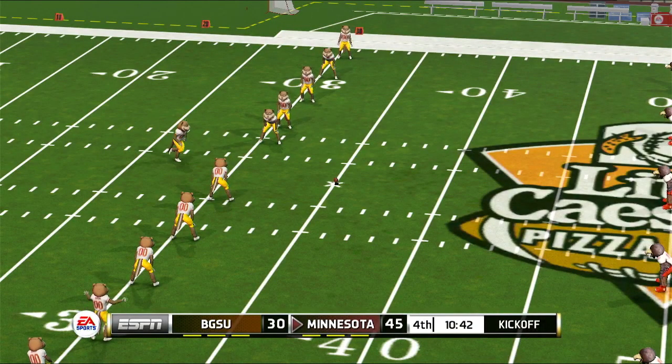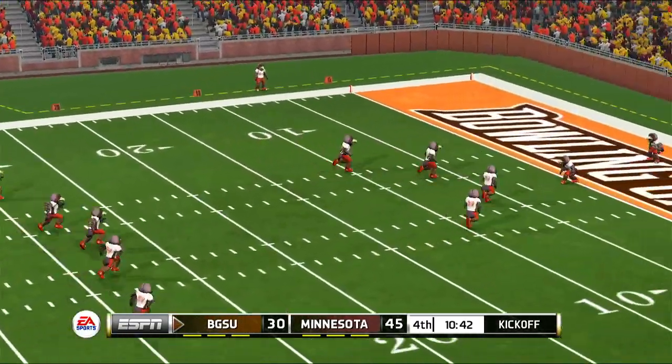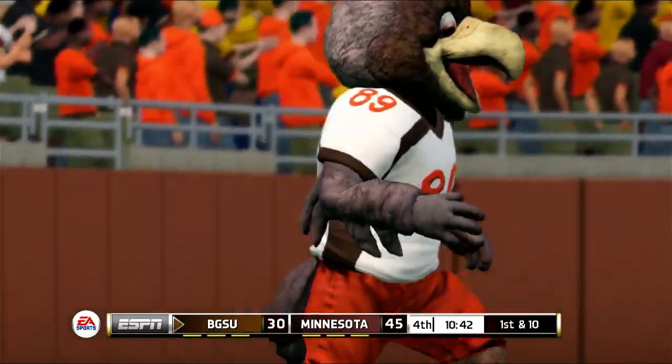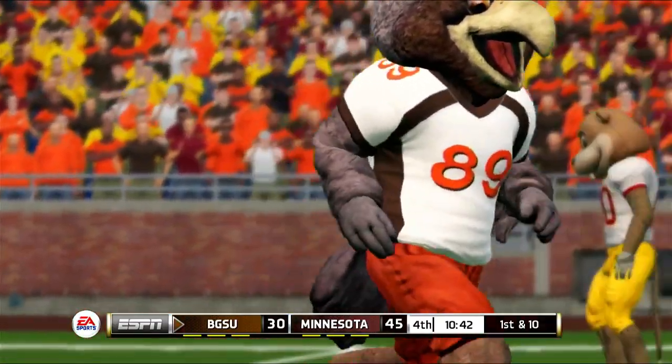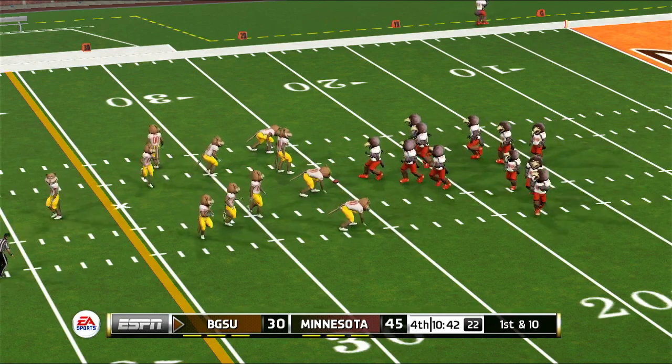Looks like they're ready for the kick. He really got a hold of that kick. This one's going to be down in the end zone for a touchback. They got into the end zone last time. Let's see if they can match that on this possession.